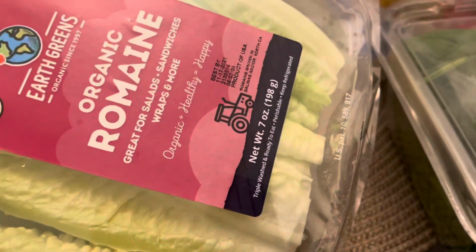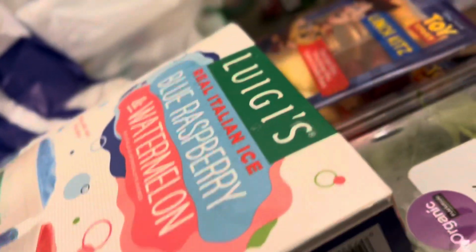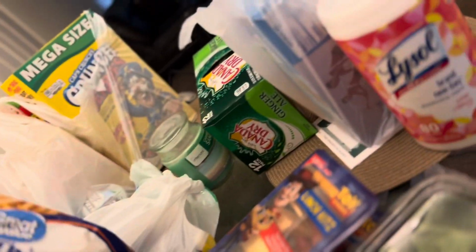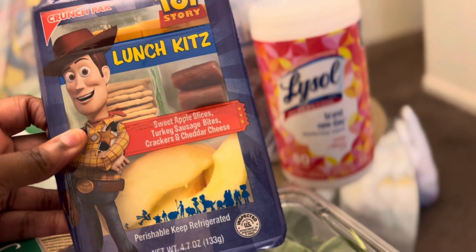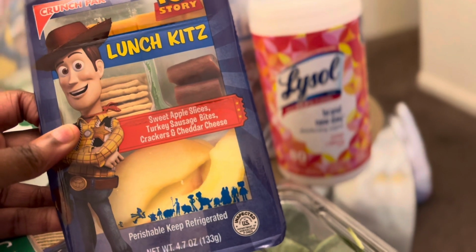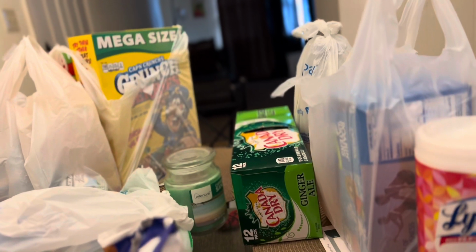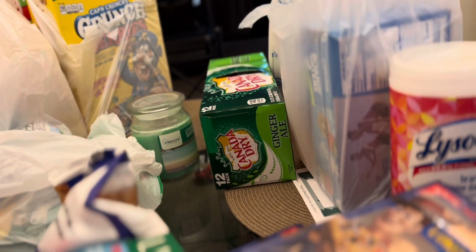So I have some baby spinach and some organic romaine, Hot Pockets, Italian ice, some thin cut fries. I want to try these out. They're lunch kits: sweet apple slices, turkey sausage bites, crackers, and cheddar cheese. I want to try that out. Have some ginger ale. Cereals in that box, which is Captain Crunch and Fruity Pebbles. And let's see what else I have, because everything else is in bags.